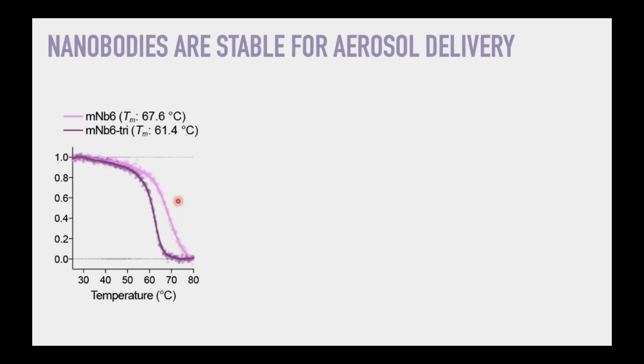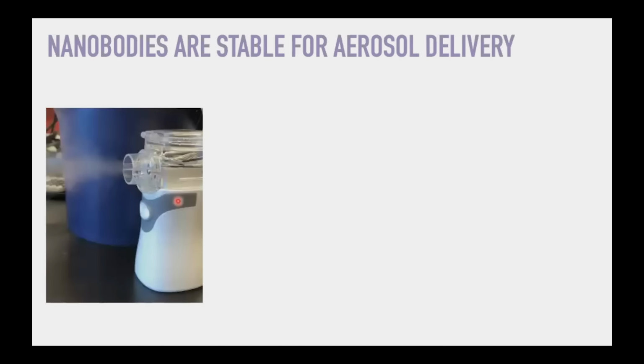And what I'm showing you here is basically, on your y-axis, a measure of your stability, and on the x-axis is the temperature. And what you see is that both for the monomeric and the trimeric version of our molecule, it takes very high temperatures, so 60 plus degrees Celsius, in order to cause your protein to unfold and sort of melt. And so that's one measure of stability.